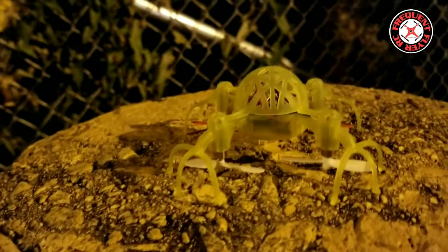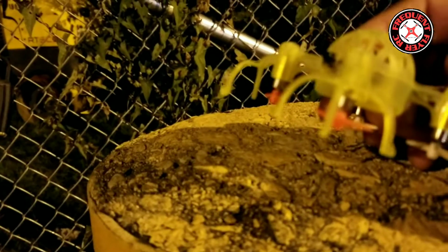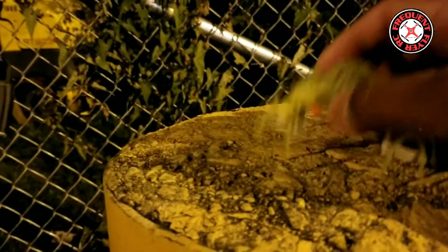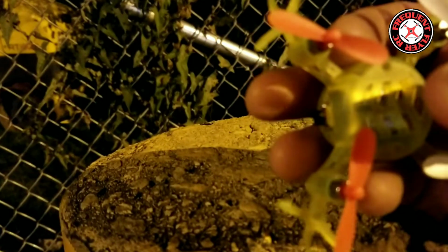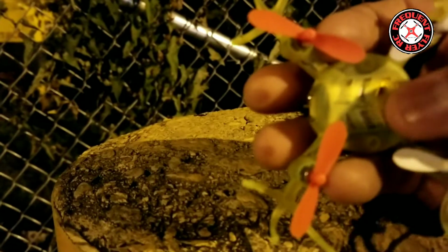Looks really weird. It's my alien thing. It has little flashy lights and all. I'll take it up in the air so we can check it out. Hopefully it'll fly long enough for us to see it. I did charge it up, but this thing is a few years old, so I don't know if this battery is going to hold up pretty long.